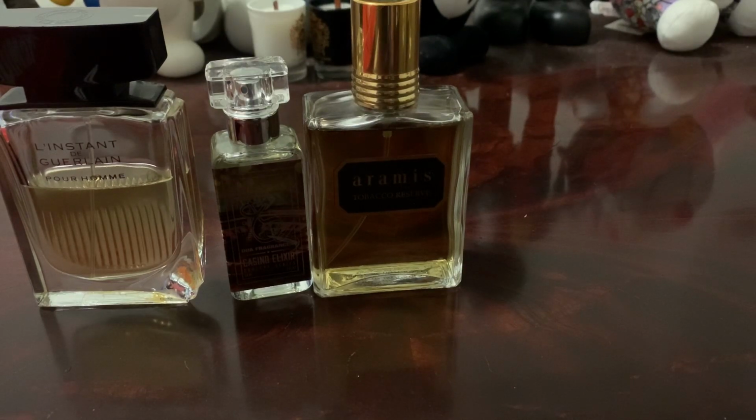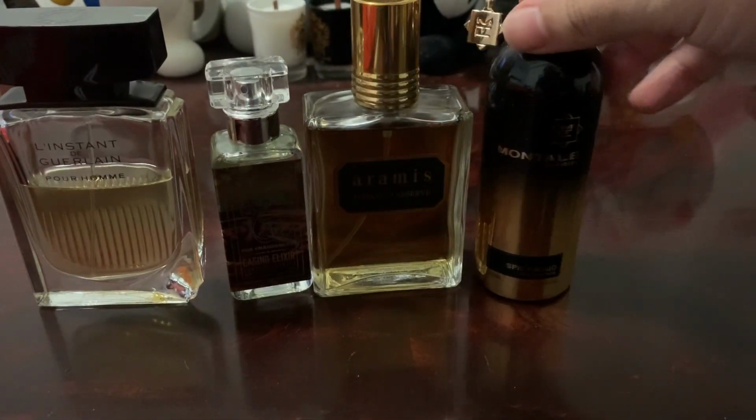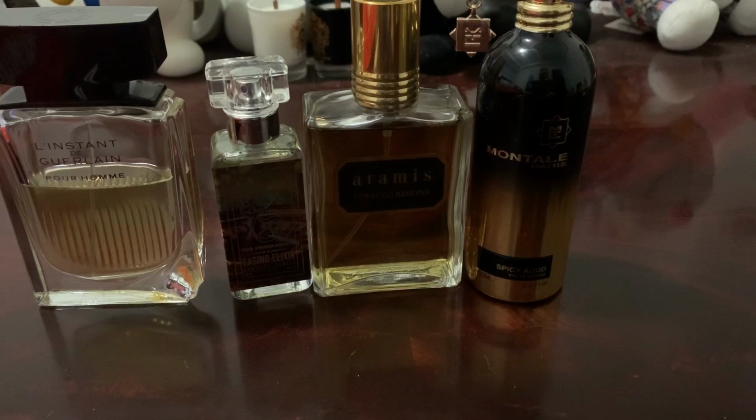Now, my night out scent. This is one of the newer niche fragrances I purchased. This is from the House of Montal, and this one is called Spicy Oud. Now, this to me is a lot like Noir de Noir by Tom Ford without the rose. And I don't really like rose, so you've got oud in here, you've got patchouli, you've got saffron, you've got a nice mandarin orange note.